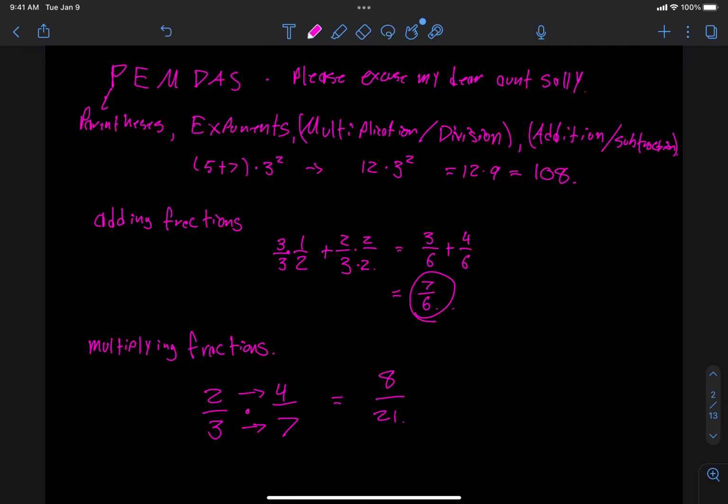And any questions on PEMDAS and fractions? Yes? So you said you're going to post those skeleton notes. Where will you post those? On Blackboard. On Blackboard? Yep, there's a folder which says lecture notes, and I'll put in both the pre-notes, the skeleton notes, if you want to follow along in class, and I'll also put the updated notes after I finish writing them in class. I'll update them.